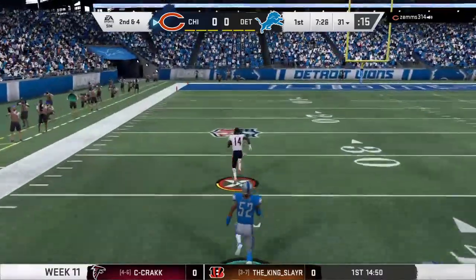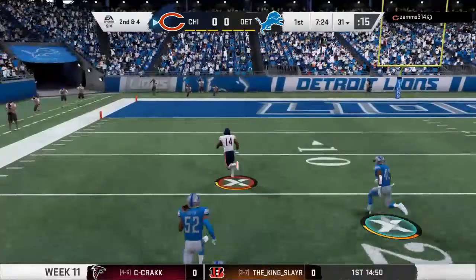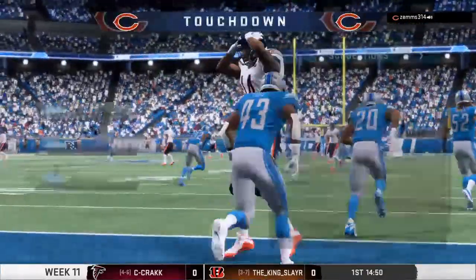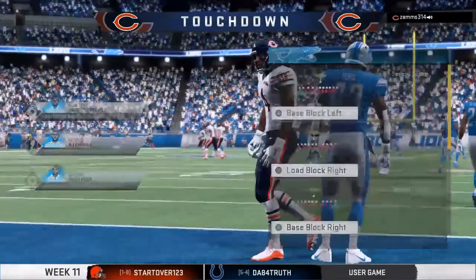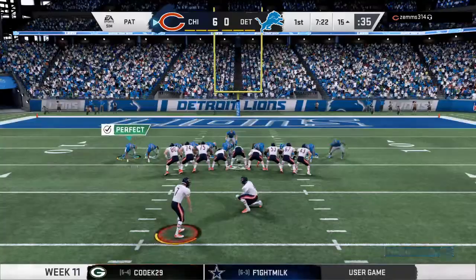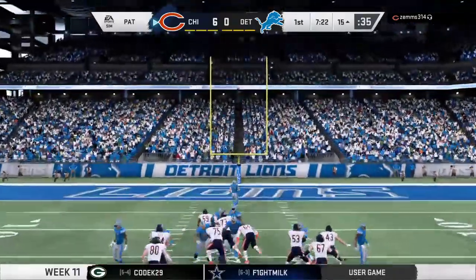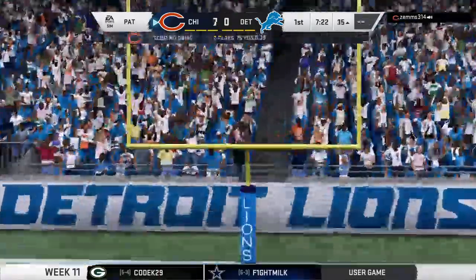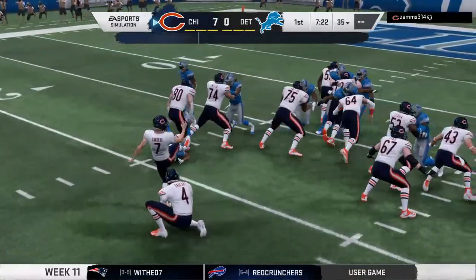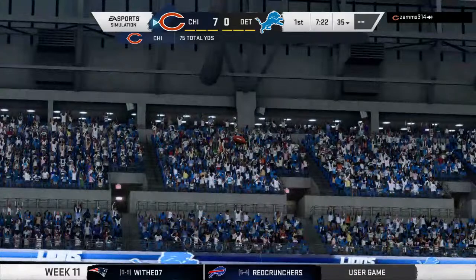Oh, he's got a man wide open, complete. Touchdown, Chicago! A big play there with touchdown number 8 on the year as his guys are able to strike first here in this opening quarter. Extra point up and good by Sanders, and that makes the score 7-0.